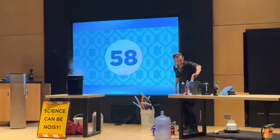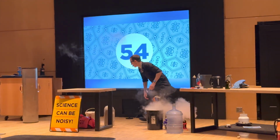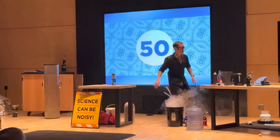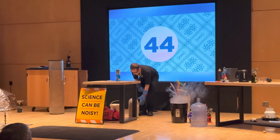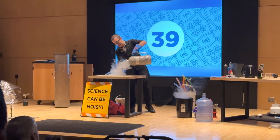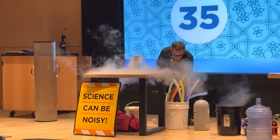Next one, and the last one too, is balloon shrink. Okay. So balloon shrink means I'm going to try to fit as many balloons into this can as possible. Now, liquid nitrogen. We saw how it condensed the water vapor into that cloud. If I put a bunch of balloons full of air into this can, they're going to condense as they get colder. So let's get our balloons and see how many we can fit in the time that we have left.